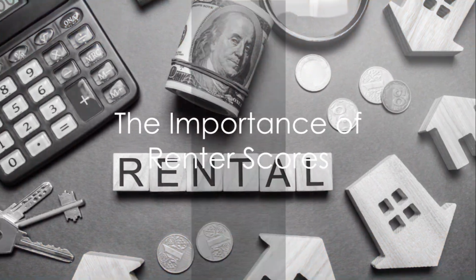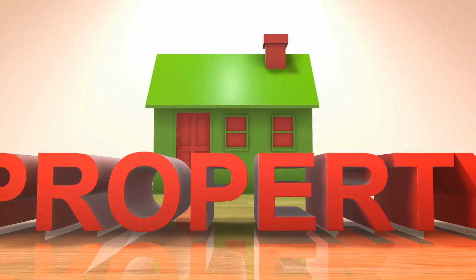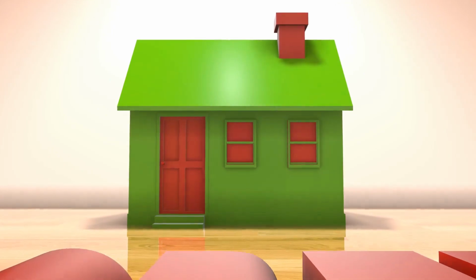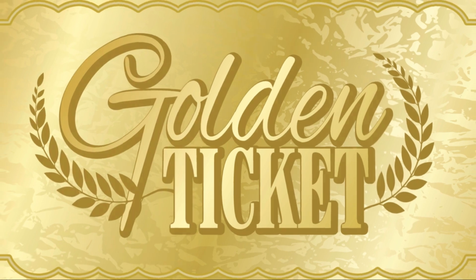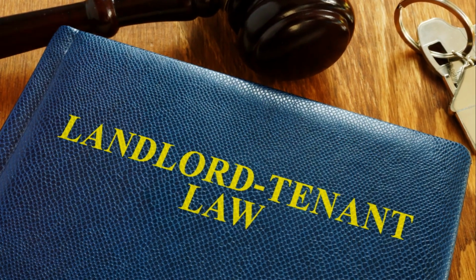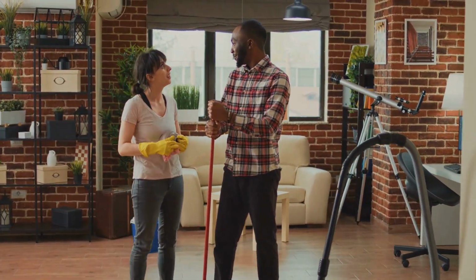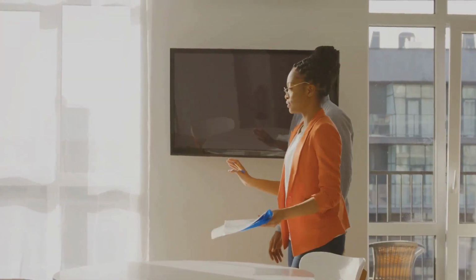Now, you might be wondering, why should you care about your renter score? Well, just as a credit score can make or break your chances of securing a loan, your renter score can significantly impact your renting journey. A good renter score acts as a testament to your reliability as a tenant. It's like a golden ticket that can open the door to a plethora of rental opportunities. Just think about it. A landlord is entrusting you with their property. They want assurance that you'll pay your rent on time, take good care of the property, and be a considerate neighbor. Your renter score provides that assurance. It's a quantifiable way of demonstrating your track record as a tenant.